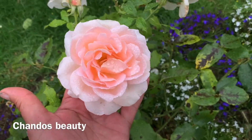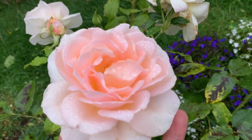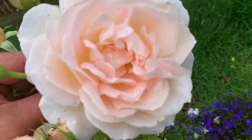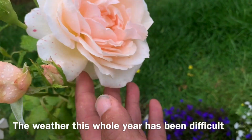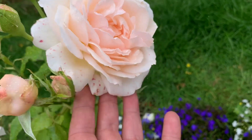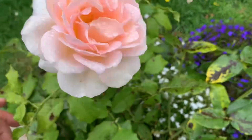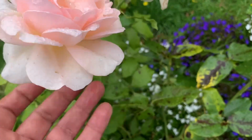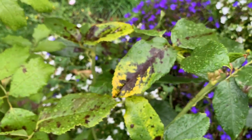Look at this. It's the 2nd of August today, and look at the size of that. I can't understand how these roses are doing so well, considering it's been so wet over the last few weeks, and even the last couple of days. Now, I have this rose in my house, and it does very poorly in the wet weather. This one's gone over. It needs deadheading. Like I say, it does need some work. But I really don't understand how these roses haven't just collapsed in the rain.